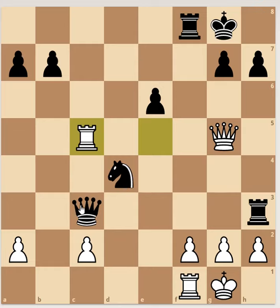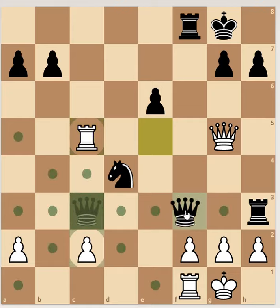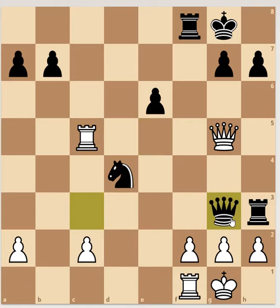Here Marshall played the brilliant move rook queen g3. To find this move during the game shows what level of analysis he must have done, because they didn't have a chess engine back then to find these kinds of moves. So let us look at all the variations that are possible to see if there is any defense for this move.